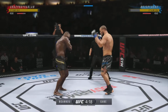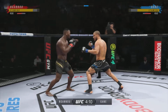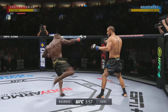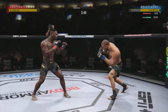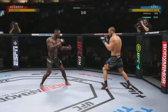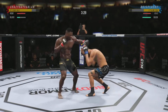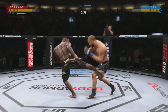Oh, spinning back fist. Didn't see that one coming. Both fighters throwing heat now. What a punch. Strong defense here as the hook to the head is blocked. Well, perhaps a sign of things to come as he lands a kick there. Nice kick landed by this gentleman. Big leg kick lands.